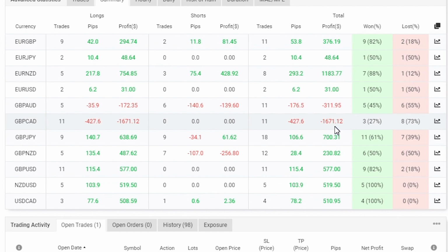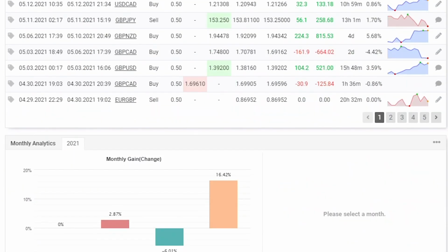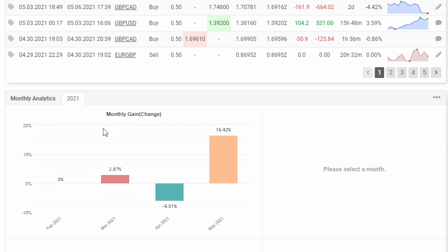So I've not looked at the statements of his trades, but we're going to have a quick look at it and let's see what's happened. And as we can see, all these trades are based on 5 pages. But before we go that, the monthly analytics, month 1, we had 0%. Month 2, we had 2.87%. Month 3, April, minus 6.1%, and in May we made 16.42%. So we had a very good May, and this is what's helped Roger get 10%.